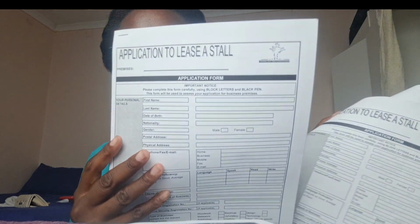I'm looking for the application form. Let me just get all 3 application forms. So this is the application form to lease a stall in one of these markets that I've mentioned. So you put your business name and everything else.